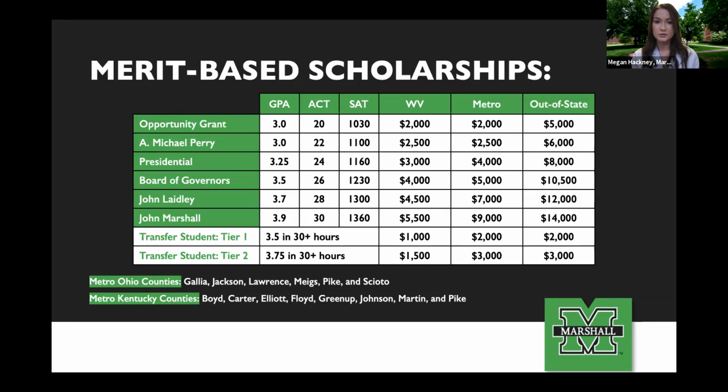So I do recommend still signing up for a test and testing as soon as possible if you have not, just so you can be considered for this merit-based aid. Merit-based scholarships are going to stack on to any other type of financial aid that you do receive, things stemming from FAFSA or the Promise if you're eligible for that, as well as any private scholarships that you are awarded.